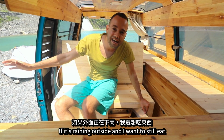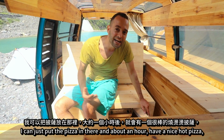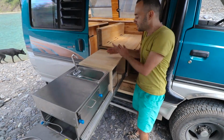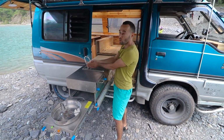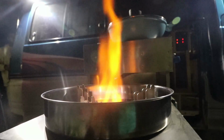So if it's raining outside and I want to still eat, I can just put a pizza in there, and in about an hour, have a nice hot pizza. This also doubles as a cutting board. Wow, look at this.